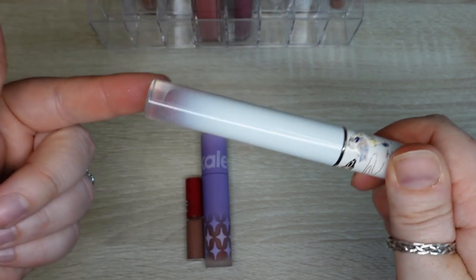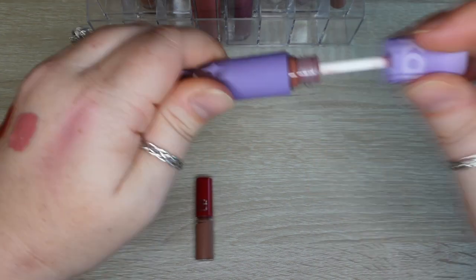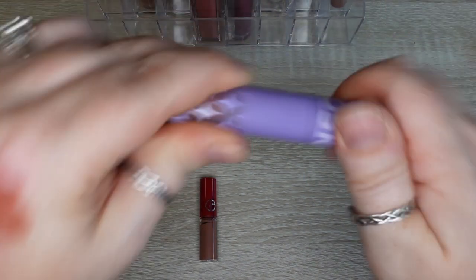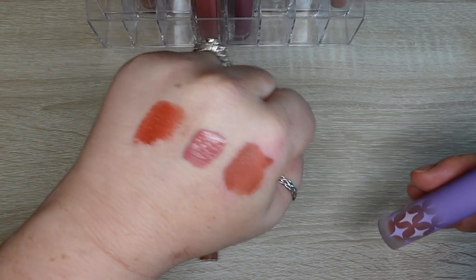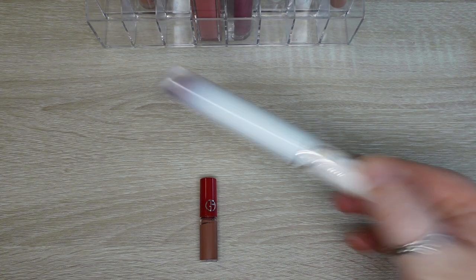It's definitely a thinner mousse formula. Then I have one from Kaleidos that is a thick mousse formula, super thick, probably the thickest. It's a unique thick formula, but it dries down more matte than the other two. They're a little bit shinier, and then this one isn't. I like all three of them. This one has a scent, so it's not my favorite.